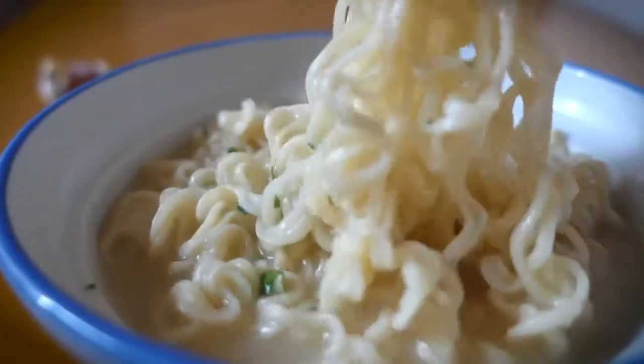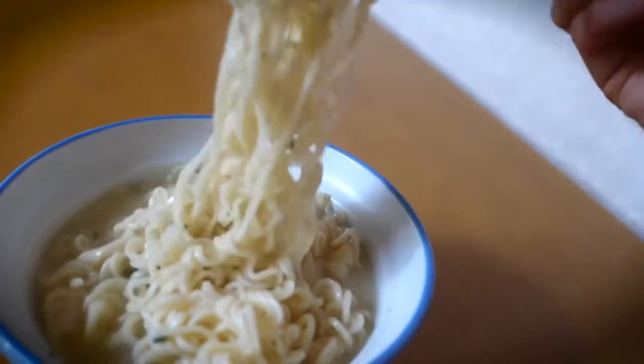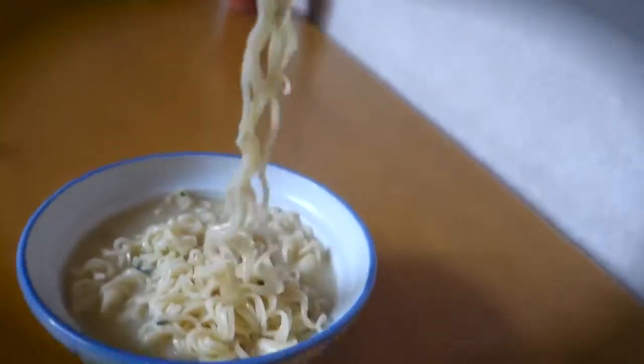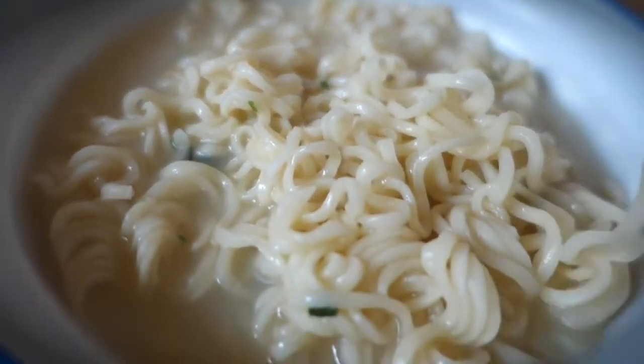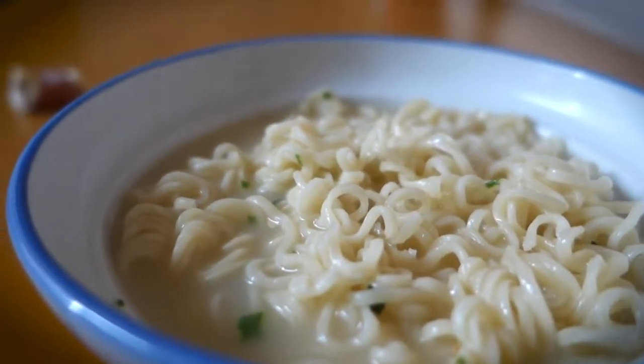So let me grab some of these noodles, and holy shit, these rascals are all tangled together. That huge-ass wad of noodles is being uncooperative beyond belief. Nonetheless, let's jam them down the hatch. And wow, I'm kind of surprised. I was expecting a flavor explosion, but instead the taste was quite subtle.